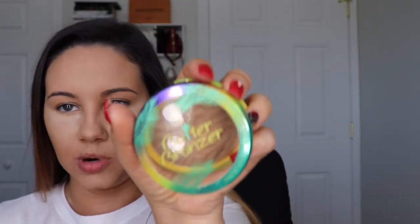So, there's that. I'm using the Butter Bronzer. It's by Physicians Formula, and I swear it smells amazing. I think it smells like coconuts.